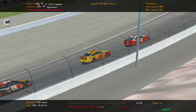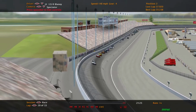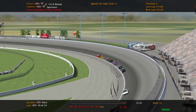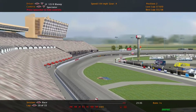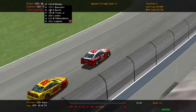The 12 cannot do anything with that 2 car. Brad Keselowski in that clean air is definitely the one to beat right now. Can the 22 do anything with the 12? If I was the 22, try to push the 12 if you can, don't you think? I don't know if pushing him is going to do enough. Crash! Crash in the back.